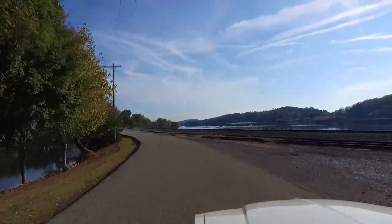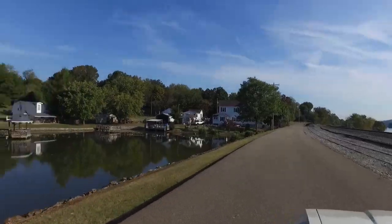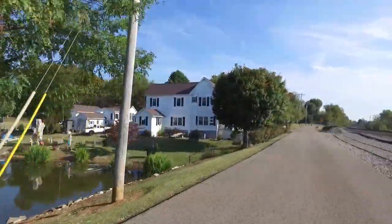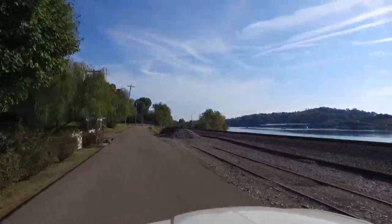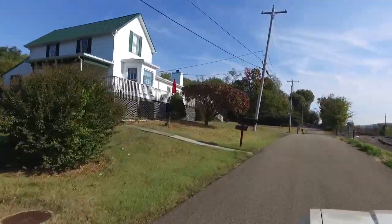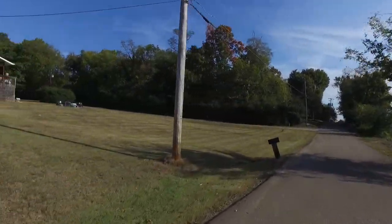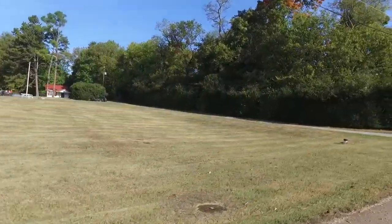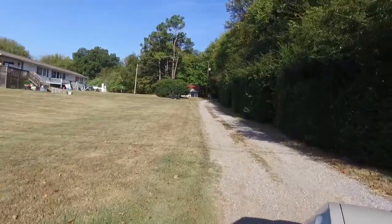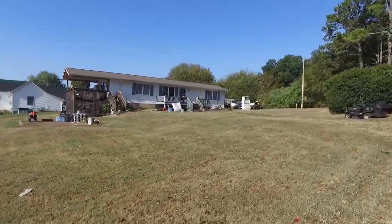Side of the water is the marina. Lakeside Tavern over there is a good restaurant. Neighbors kind of right in front of you there.